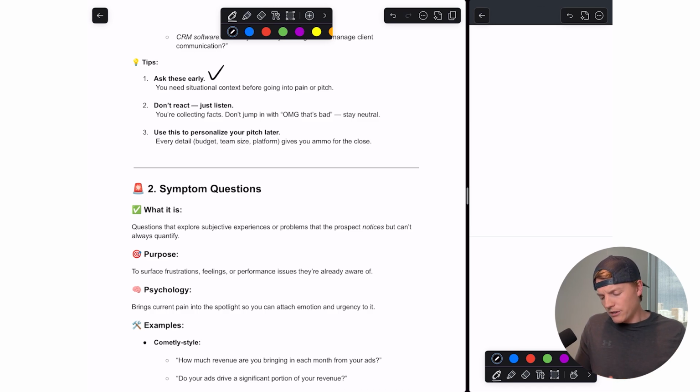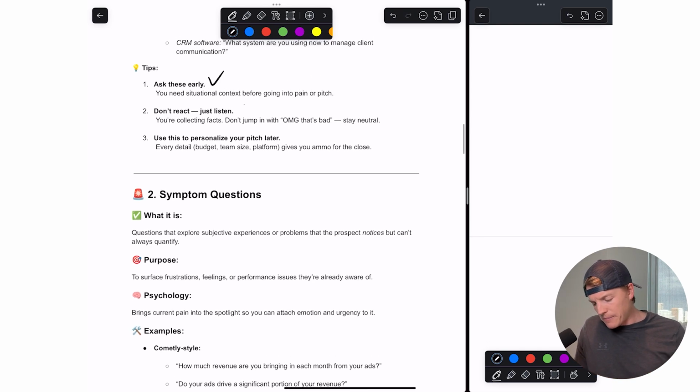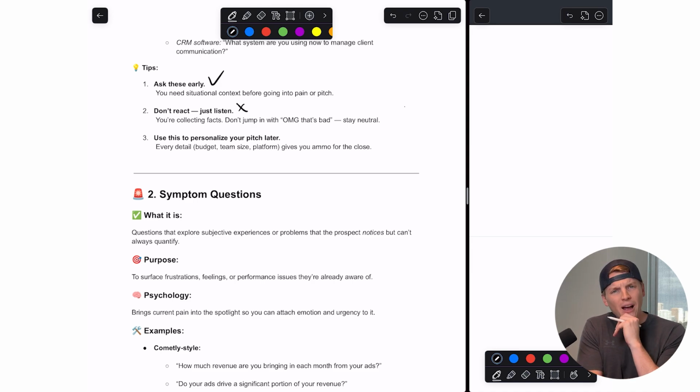For a health coach or whatever, it's like, yeah, I work out a couple times a week and I mostly lift and do some treadmill, whatever it might be. And don't react to these. Second tip here, don't react. You're just collecting information. You're not like, oh my God, wow, in the health space, you only work out twice a week. We're not doing that here.